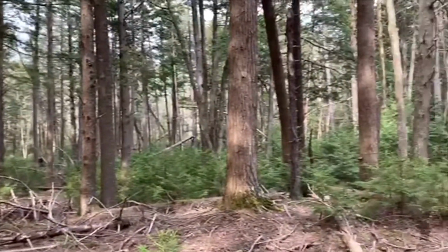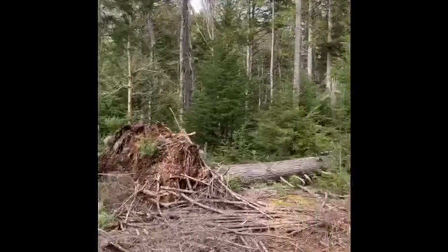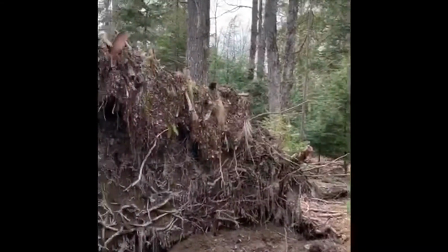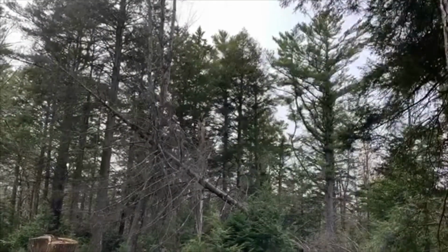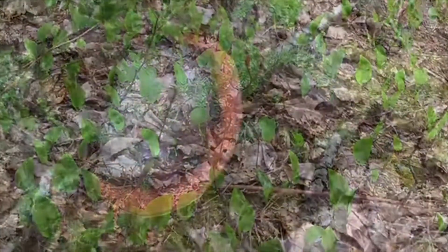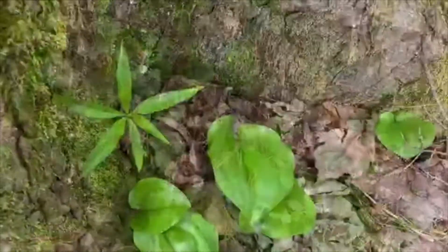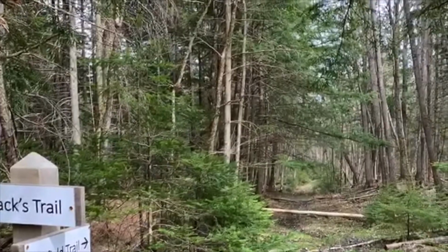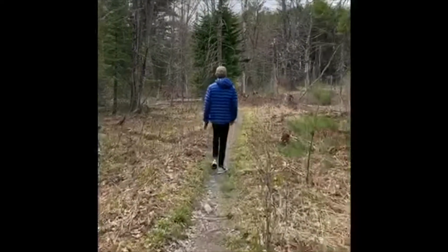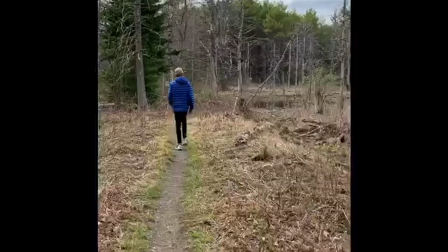Here we are in the hemlock forest part of the trail. Continues. Several large trees down here. Big uplift of the tree roots. Just intersected Jack's Trail with the Litchfield Road, the old dirt road, and approaching the beaver pond.